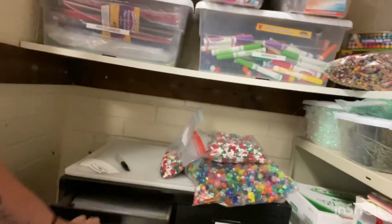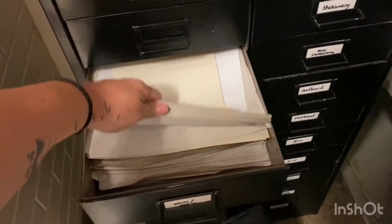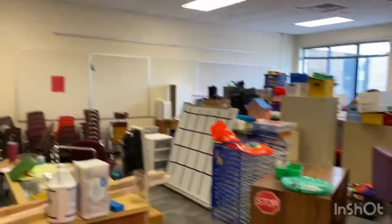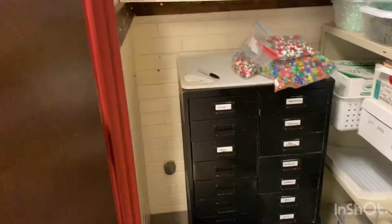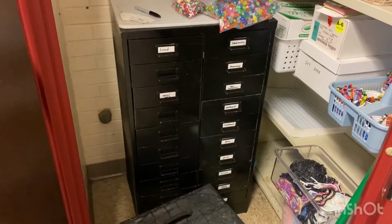And what I'm gonna use it for is all our different types of paper. Here we've got different kinds of stationery, there's cardboard. I'm gonna sort the blank paper by color, so white and cream, and then I'm still waiting to find all the construction paper because if you remember, my room looks like this. So I'm gonna put all the colored construction paper and computer paper in here so it's easy to find.